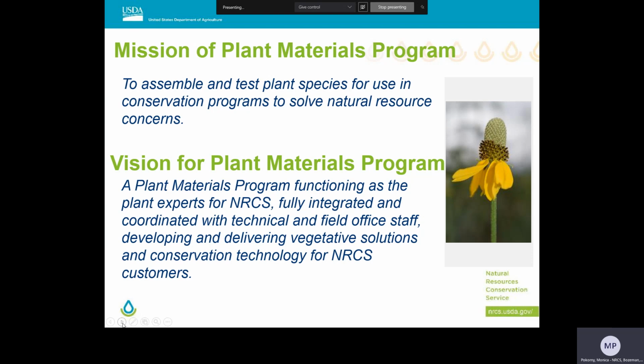The mission of the Plant Materials Program has always been to find plant solutions to solve conservation problems. Plant material centers around the United States have developed over 600 conservation plant releases of grasses, legumes, forbs, shrubs, and trees. Finding these uniquely evolved plants to meet specific conservation needs has been, and continues to be, the focus of the Plant Materials Program. So these plants that have been released literally provide protection for millions of acres across our nation.